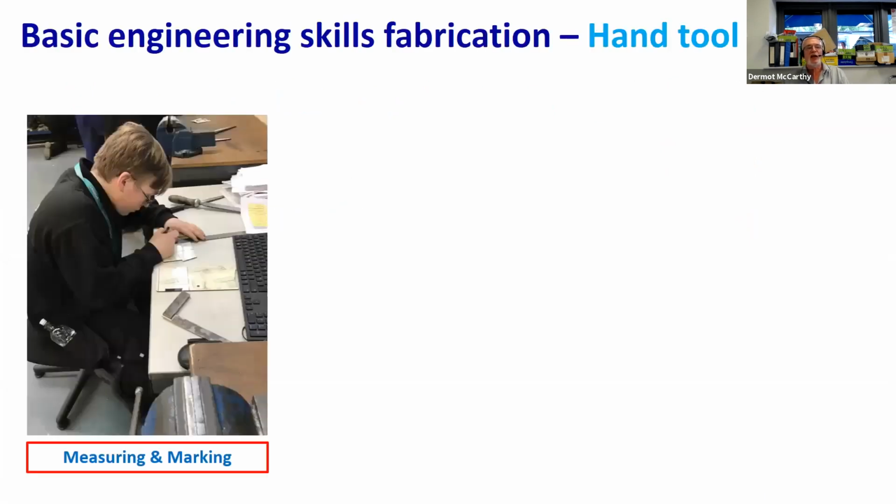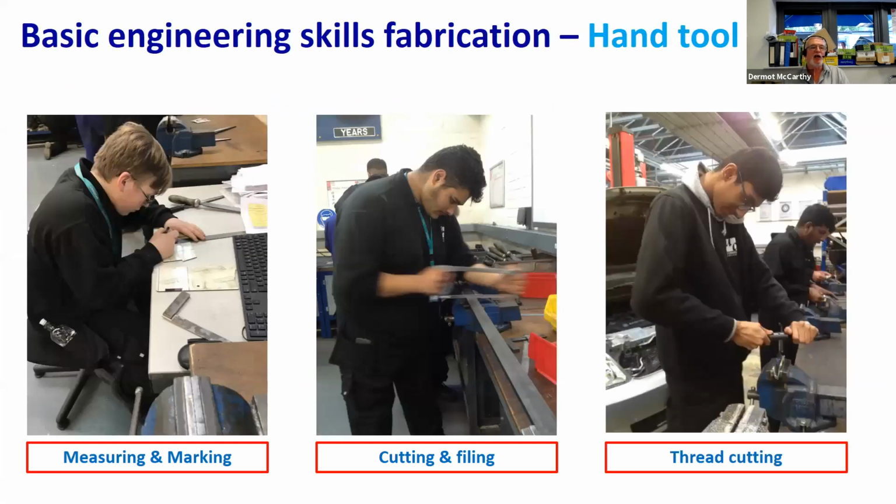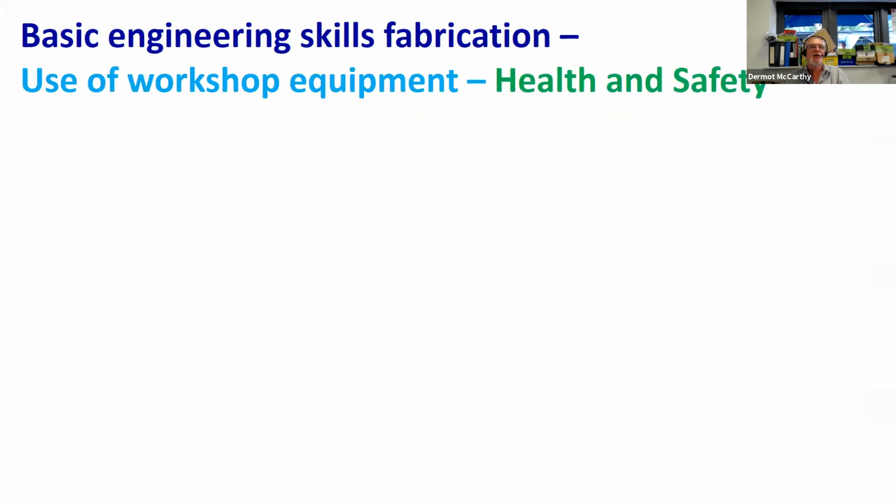So we're going to the workshop now. We'll just show you some of our guys working away there, cutting, filing, threading, measuring, all new skills to them, standing on their feet for anything from 4 to 6 hours in a day. And it's going to be new. It's going to be hard for them, but it's amazing. They'll be moaning, my arm's aching, this is aching, but these are valuable life skills that they'll learn, and again will be replicated within industry.